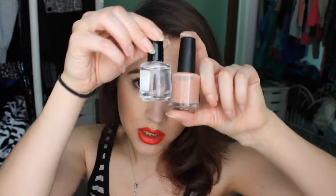But anyway, this is the color I can actually wear to work, and it's so stunning. And I think this might be a jelly formula, so it's similar to what I was talking about a second ago, and when I pop this right on, it just looks like fake nails and a gel manicure.